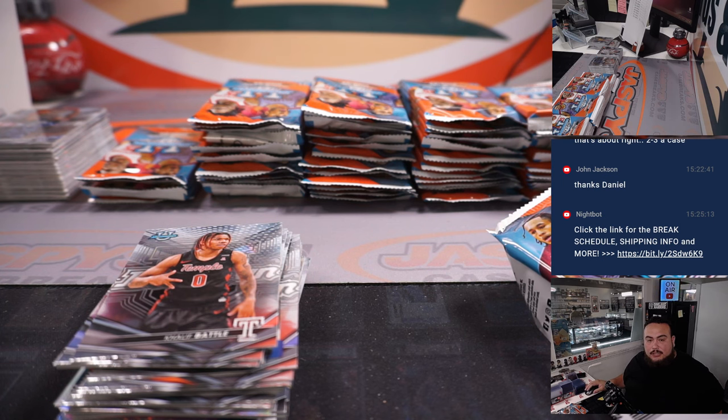Also, too, guys, Scoot Henderson doesn't actually have a base card. He's only in an autograph, it looks like, too. I wanted to look up to see if he had a base card, but it doesn't look like he does.